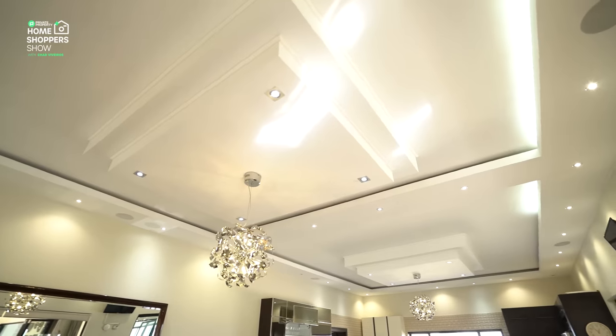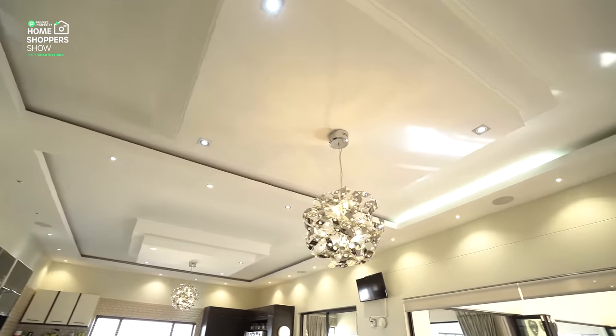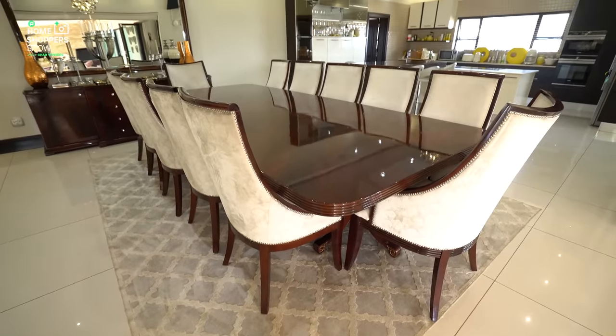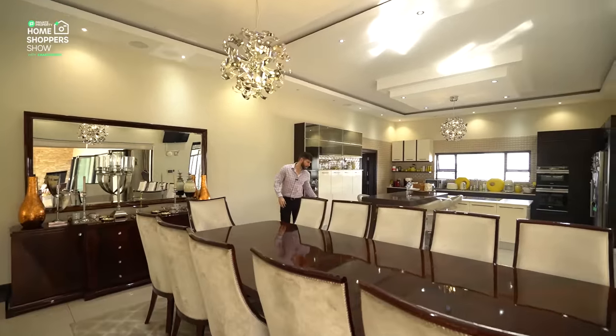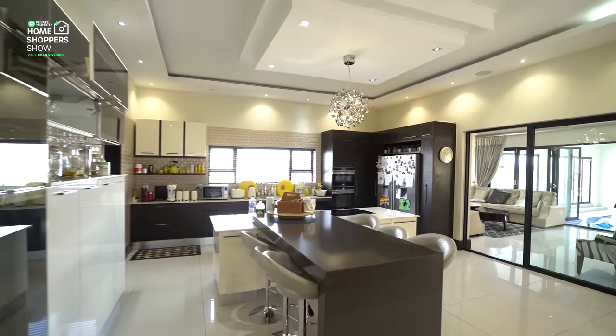And moving on this way, we find a continuation, another incredible chandelier, so much space. This is a 12-seater dining room table that is enormous, and it fits in here so easily. This glossy wood playing so well with these clear light cream tiles. And now here we are, the kitchen area.